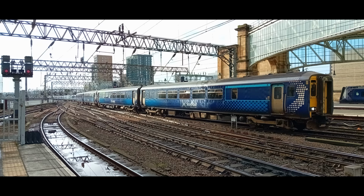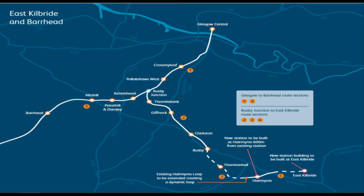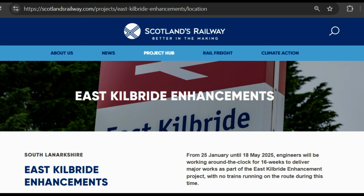This is the last week of trains operating on the East Kilbride branch before it closes for 4 months for electrification works, and I'm catching the 9:47 to East Kilbride. It's a pair of 156s, that's nice. East Kilbride is one of the last places served by 156s from Glasgow Central.